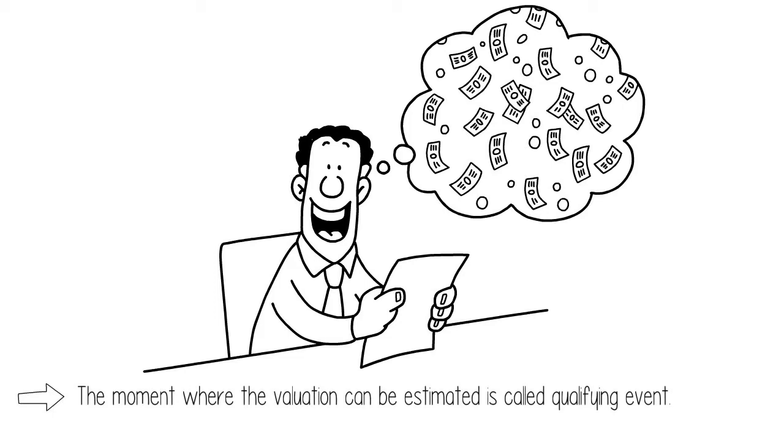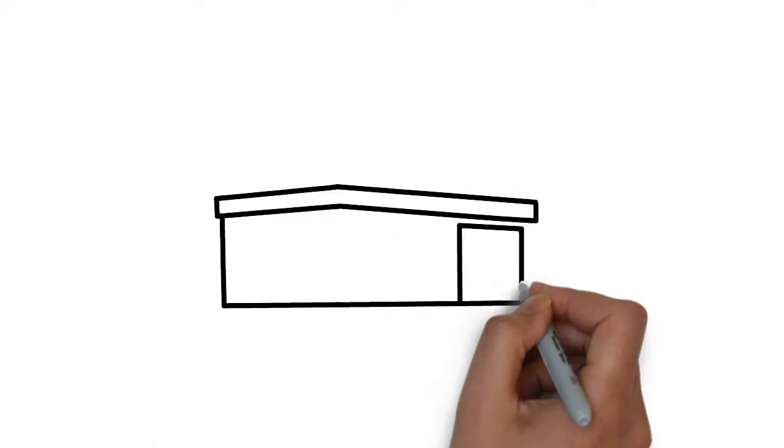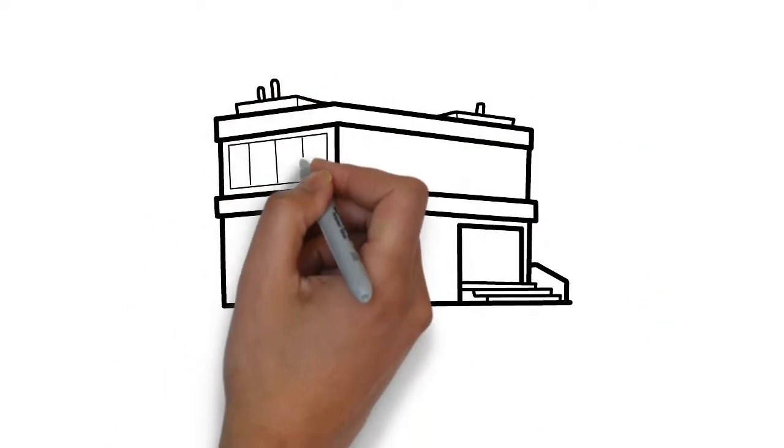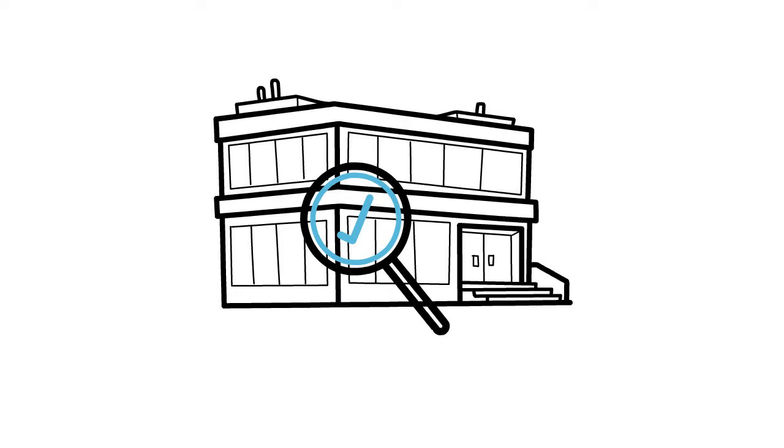This moment is called a qualifying event. As soon as there is a qualifying event, the convertible will be transformed into shares. That could be in less than a year, but it could also be several years from now. Because you have delayed the valuation, it's likely much easier to put a value on the company. You will have more validation, traction, and track record.